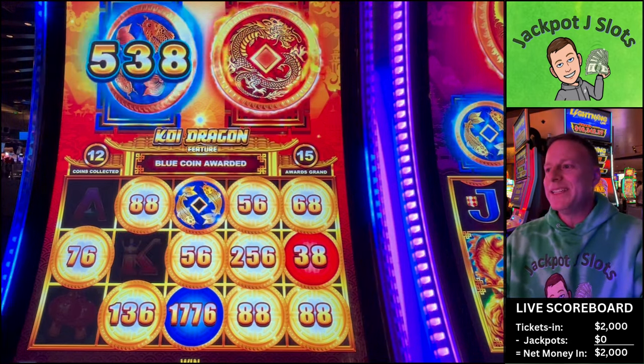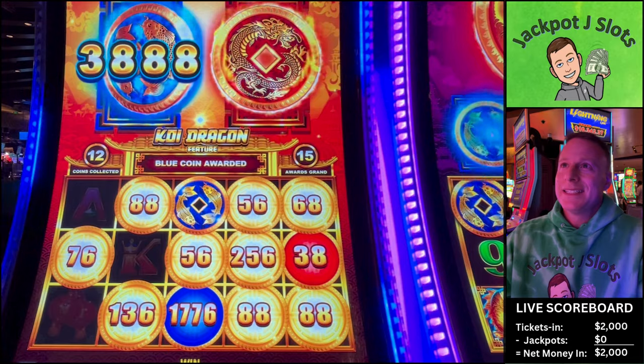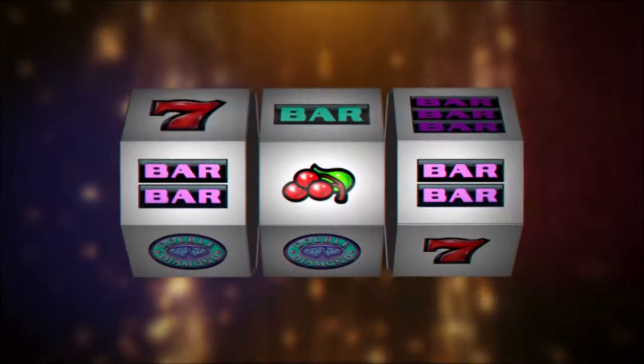Save, but we need a big one. Minor for $338. Major for $776. There it is.